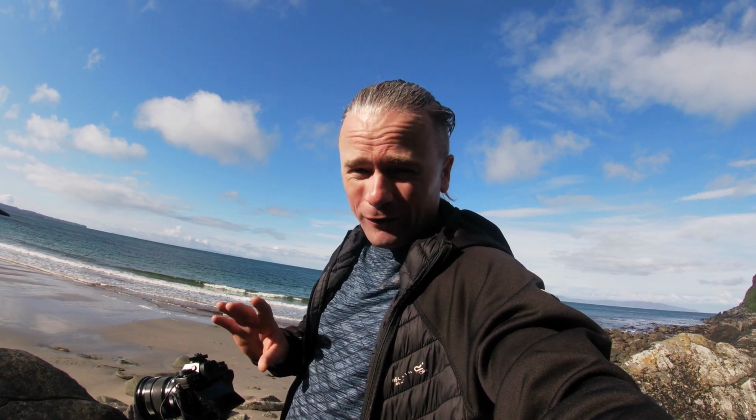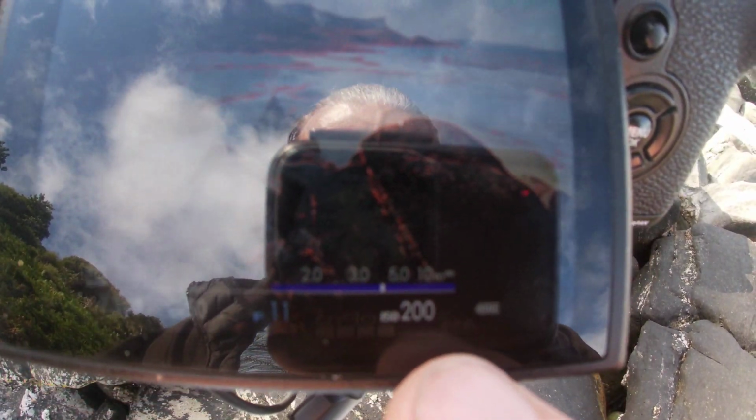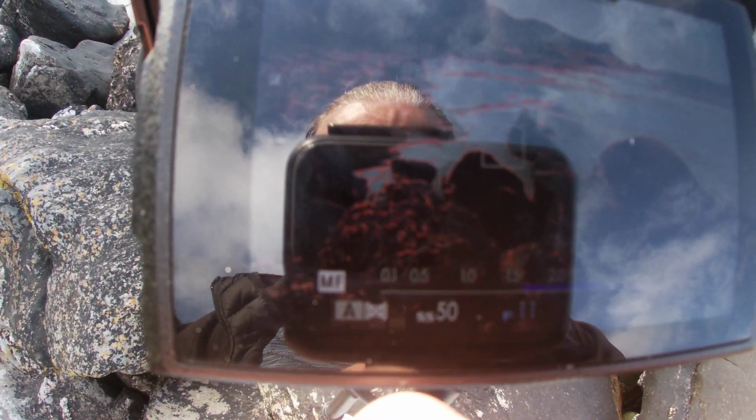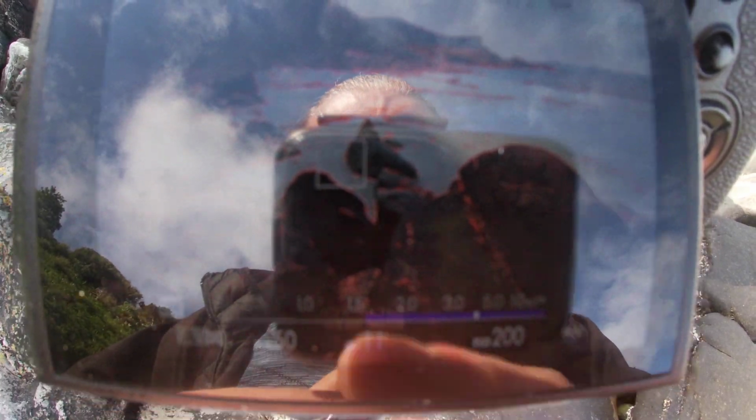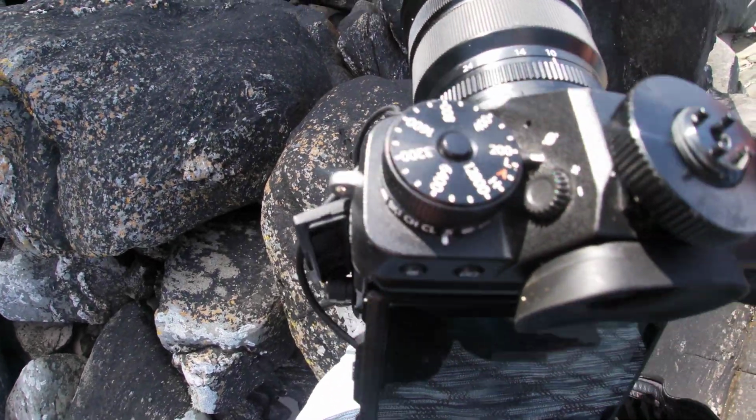So guys, that's me set up to take this photo. I'm going to walk you through some of my settings. Now, I've no microphone on my GoPro, so I apologise that the sound quality isn't that good. And there's a bit of a glare off the LCD screen on my actual camera, so it's going to be hard for you to see the settings, but I'll talk you through them bit by bit. So if you look down here, you'll see ISO 200 and f-stop 11. Okay, so ISO 200, and I've set my f-stop to 11, f/11.